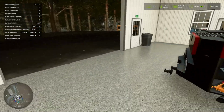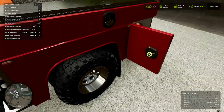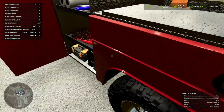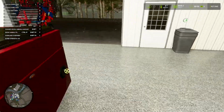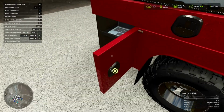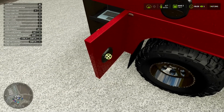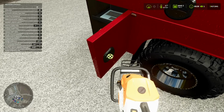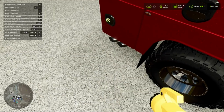Hey y'all. I just finished loading up my new service truck. Part of a land deal. There's door sticks. What the hell? Oh my! Put that back.